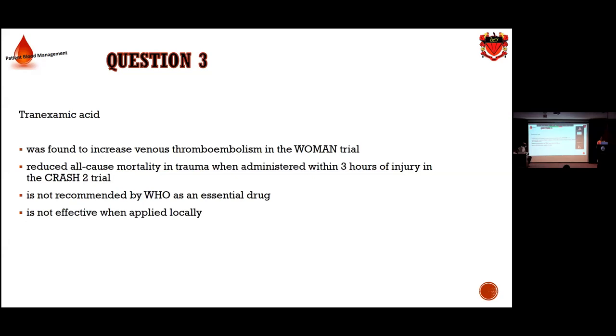Right. So question three. Tranexamic acid was found to increase venous thromboembolism in the WOMAN trial. Tranexamic acid reduced all-cause mortality in trauma when administered within 3 hours of injury in the CRASH-2 trial. It is not recommended by WHO as an essential drug. It is not effective when applied locally. Easy to guess now, according to Professor Ishan Soisa's theory. Which one is correct? Two.